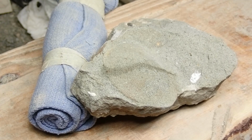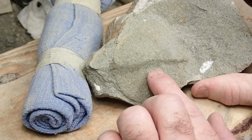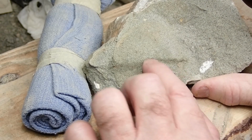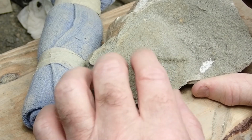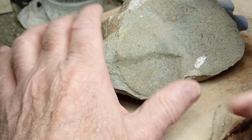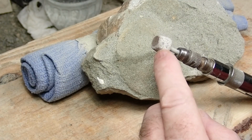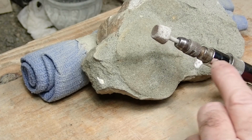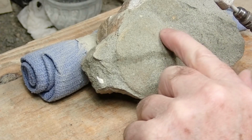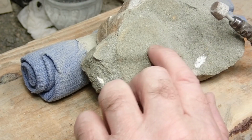So, that'll keep that from falling apart. That accelerator sometimes turns things green, but if it was to turn this rock green, I wouldn't care because I'm taking it off. So I've got my tools. I'm going to use an aluminum oxide grinding wheel on my Foredom handpiece here. You can see there's some really tough stuff on there. So I'm going to grind that down. I'm going to be very careful of this top.